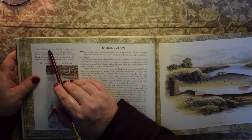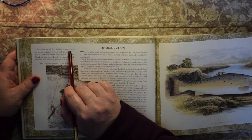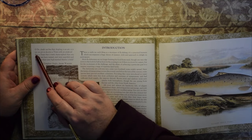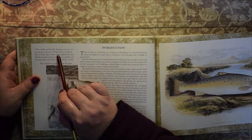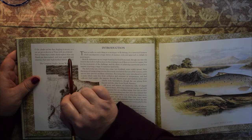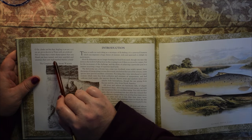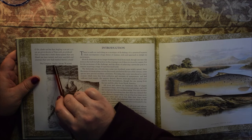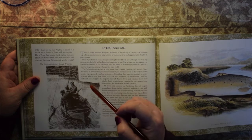Sir, doubt not, but that angling is an art. Is it not an art to deceive a trout with an artificial fly? A trout that is more sharp-sighted than any hawk you've named, and more watchful and timorous than your high-mettled Merlin is bold. From the Complete Angler, Isaac Walton.